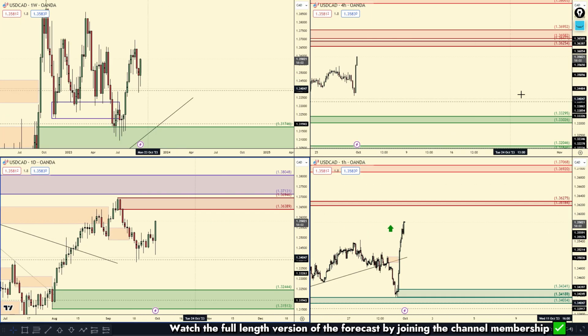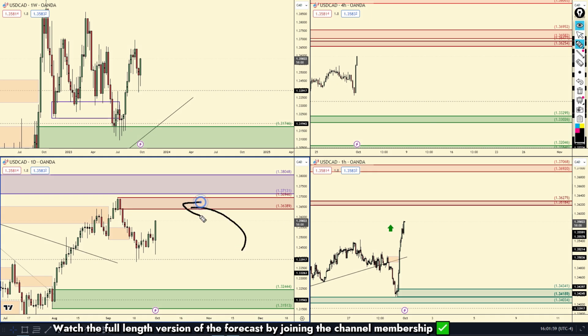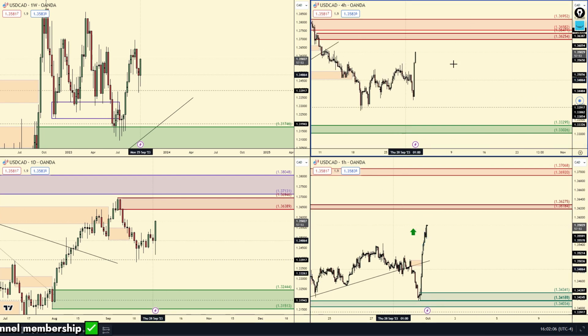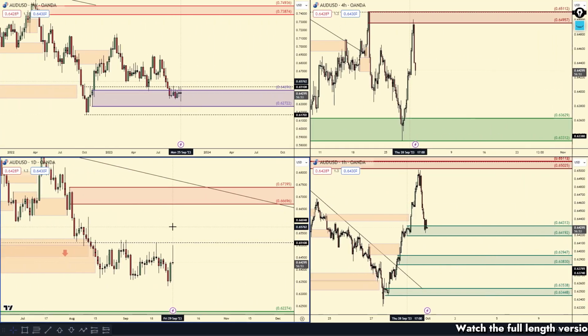But remember, as soon as we start to contact these supply zones on the daily chart, we definitely need to start to look to take profit. But if you're a day trader, I think this is a good one to potentially look for longs on those day trading timeframes. All right, on to the Aussie US dollar forecast.